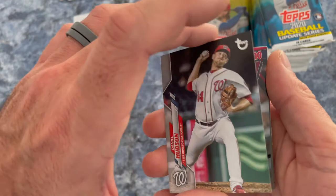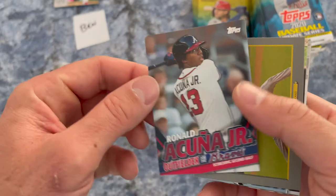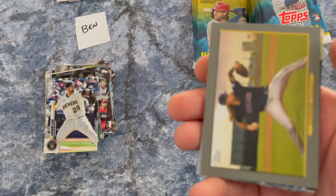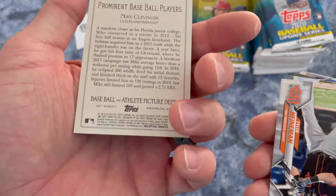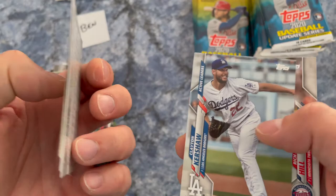And follows it with a Ronald Acuna Jr., another hit. Scorching second half. Look at that. If anyone's a Ronald Acuna fan, you'll definitely want to check out these special edition cards from Target. Ben, that makes the second one for you so far out of this box. Nice looking card. Here's a Clevinger. And we have Tyler Henneman, Austin Allen, Clayton Kershaw, and Rich Hill wraps up pack number five.